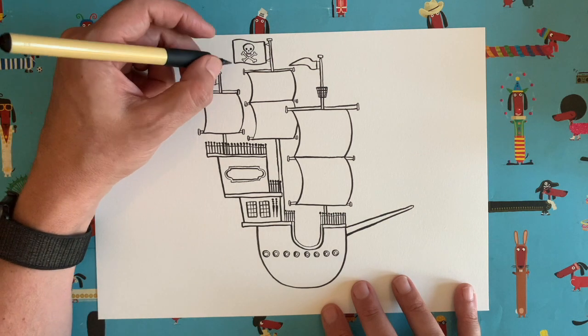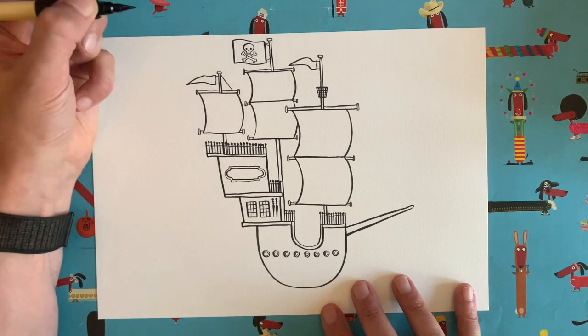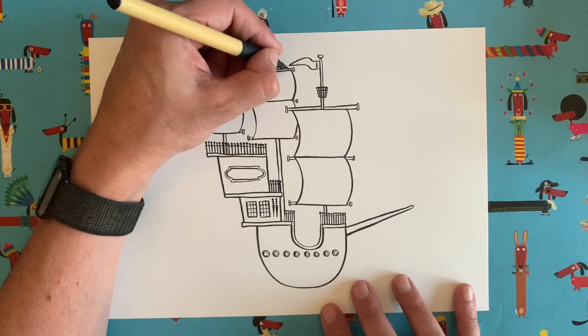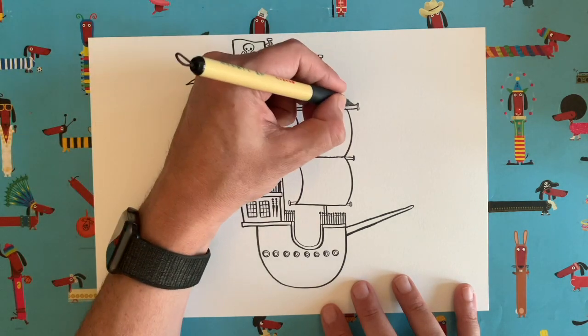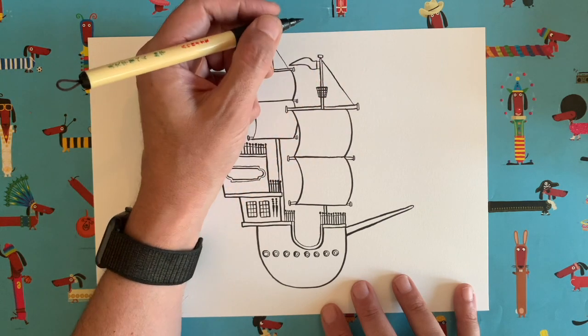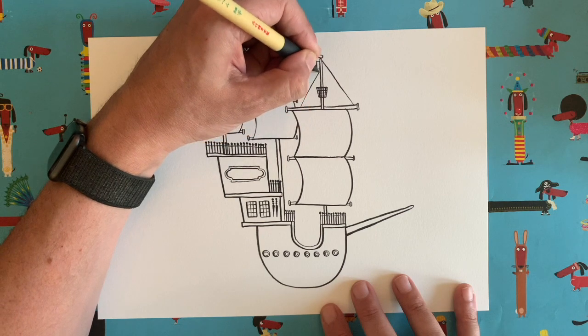So first of all, we're going to do some easy bits. From the top of each mast, we're just going to draw a diagonal line coming down from just below that top rectangle to the mast below it. Just like that. There's always lots and lots and lots of ropes all over a pirate ship. Everything is tied to something because it's very bumpy out there, isn't it? Let's draw another diagonal line going this way. There.